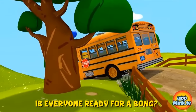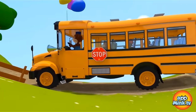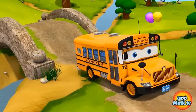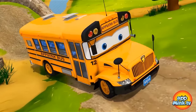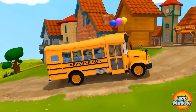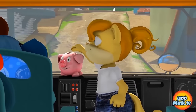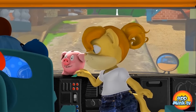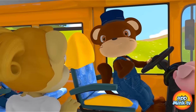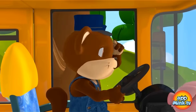Is everyone ready for a song? Okay, let's go! Wheels on the bus go round and round, round and round, round and round. The wheels on the bus go round and round, all the way to town. The doors on the bus, they open and close, open and close, open and close. The doors on the bus, they open and close, all the way to town. The money on the bus goes ching ching ching, all the way to town. The driver on the bus says move on back, move on back, move on back. The driver of the bus says move on back, and don't forget to put your seatbelts on.